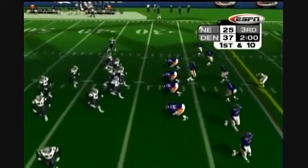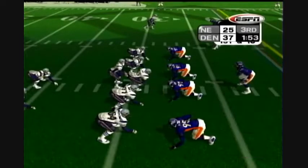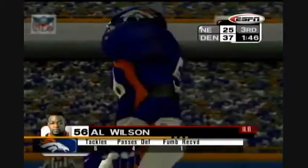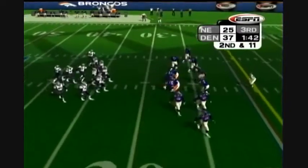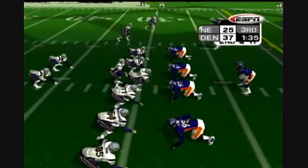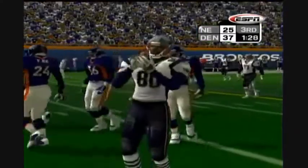First and 10. Set. Cut. Here's the pitch out. Nowhere to run. He's now made 6 tackles in this game. Second and 11. The Patriots put a man in the slot. Bledsoe drops back. Caught. Stopped by O'Neal.